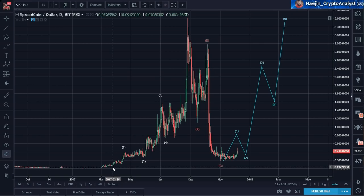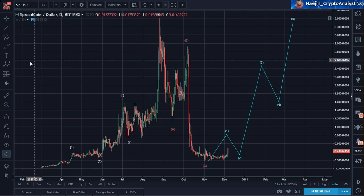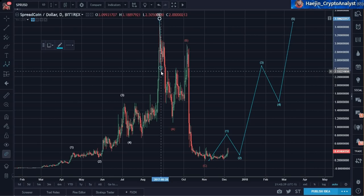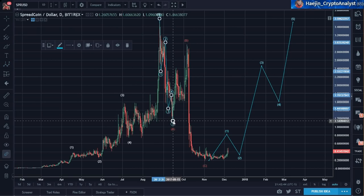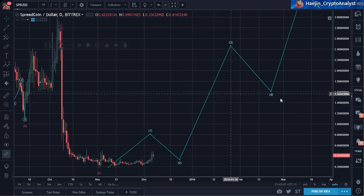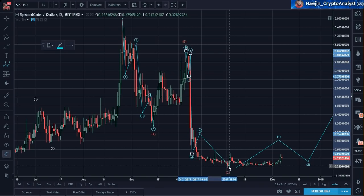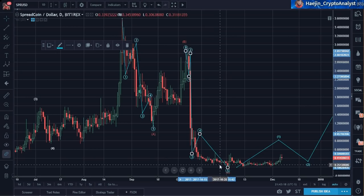Because my technical analysis 1, 2, 3, 4, 5 showed that there's a correction, and here is a zigzag, beautiful zigzag. You can count 1, 2, 3, 4, 5. So 5, 3, 5. So I figure 5, 3, 5, and I can count here 5 waves on the C. 1, 2, 3, 4, 5. Then the correction is done.